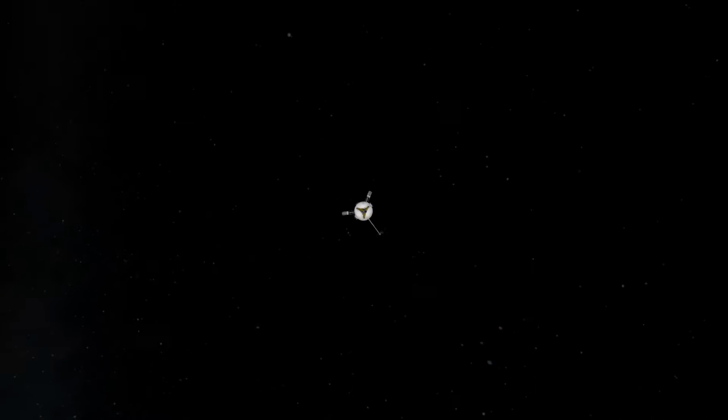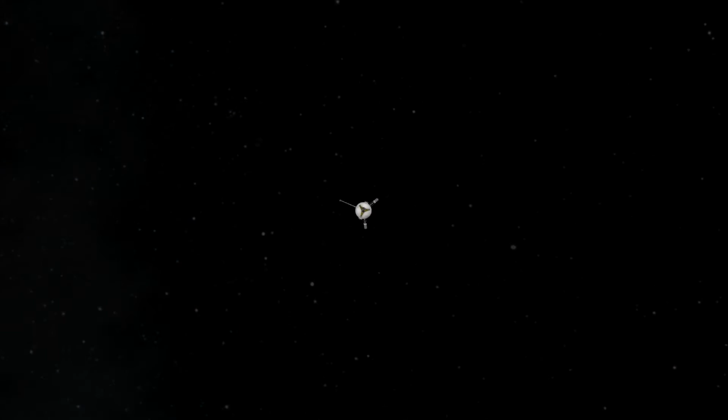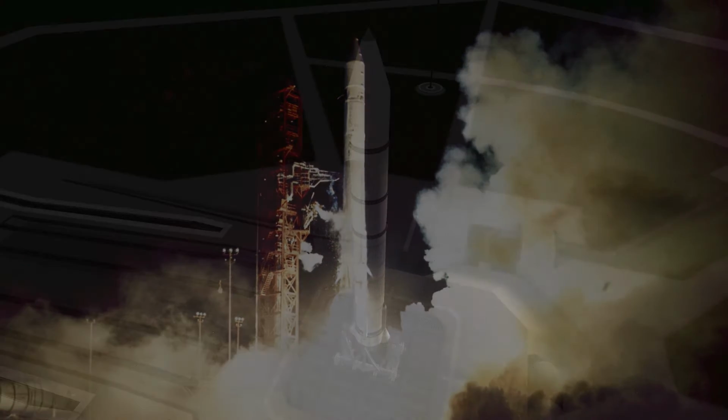In fact, the pioneers found very little space dust in the asteroid belt. True, there are several thousand asteroids, some as big as Texas, but they should offer no menace to navigation. 13 months later, a sister spacecraft, Pioneer 11, left the pad on its long and chancy voyage to Jupiter and Saturn.